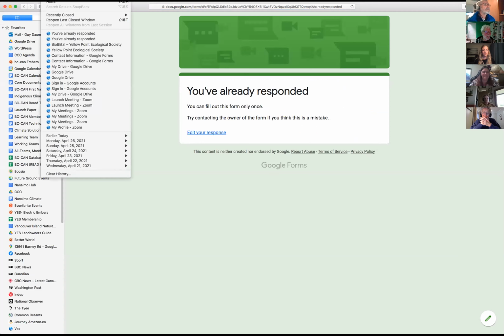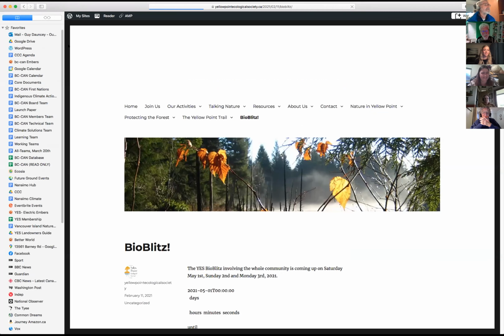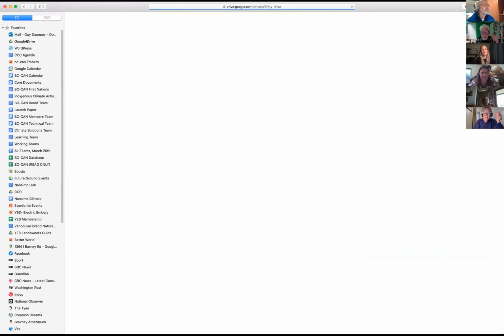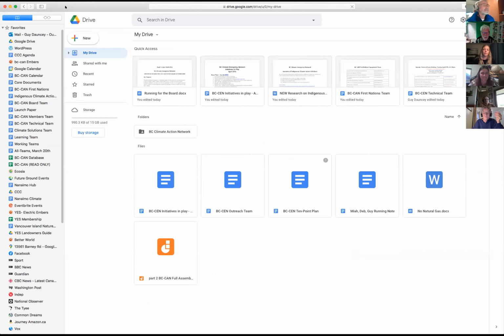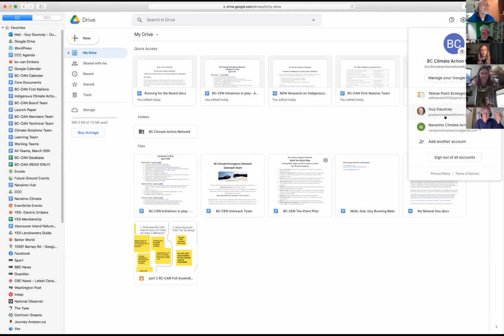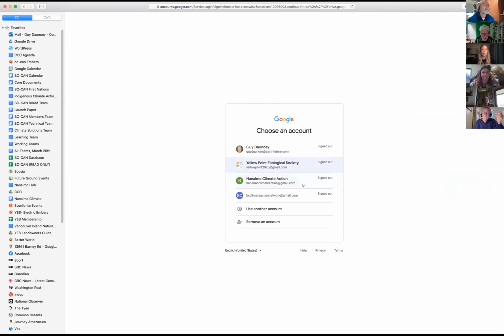It says I've already. Let me show. Try another one because I've already filled it in. Oh, how can I show it without one I haven't filled in? That's a challenge. Because unless you register, you don't qualify for our prizes. Be patient with me here a second, folks. This is very unprofessional. I got to sign in properly.